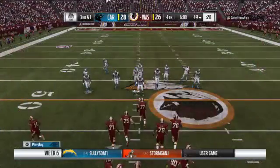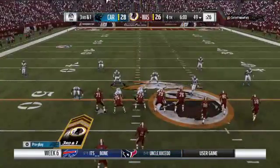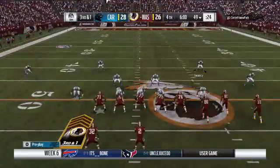The Redskins on third down. They've converted 4 times out of 6. Not bad. They need just a yard here. It's 3rd and 1.